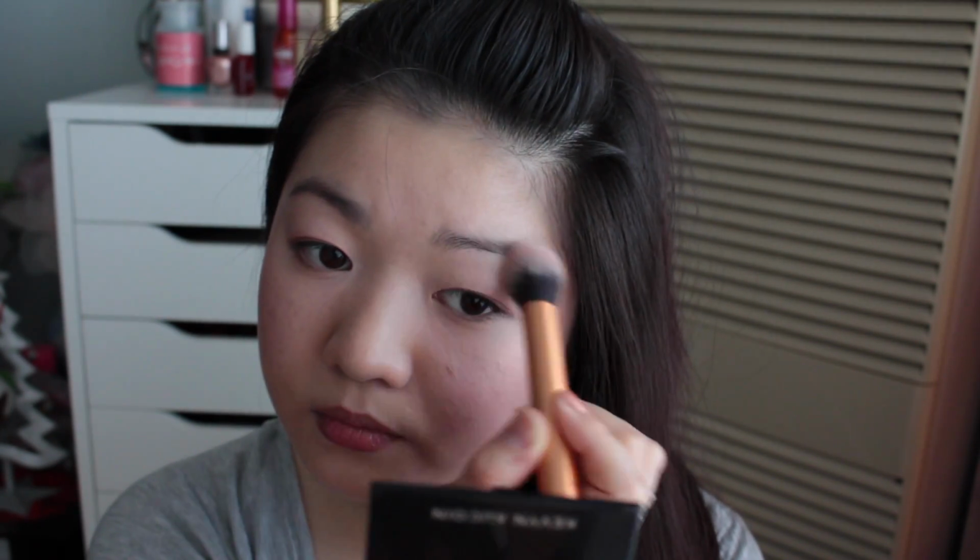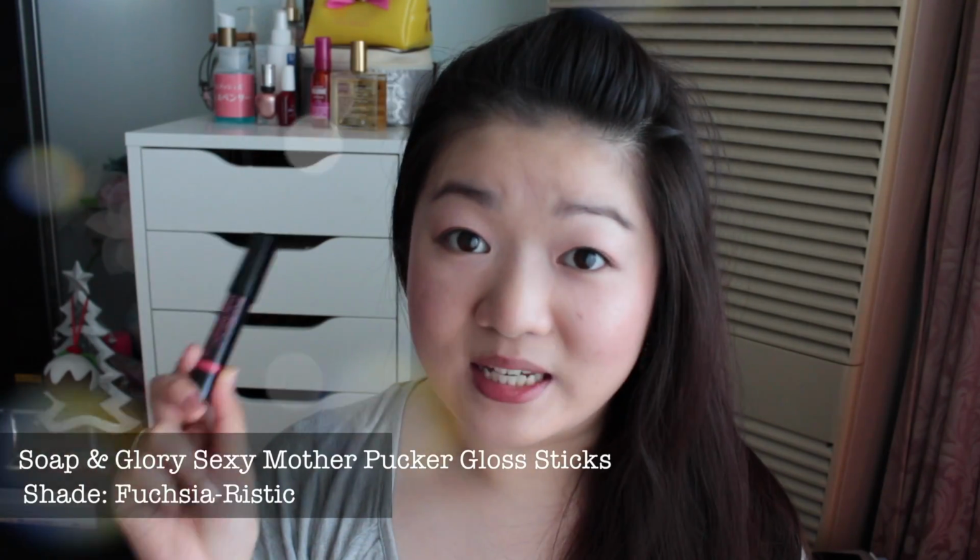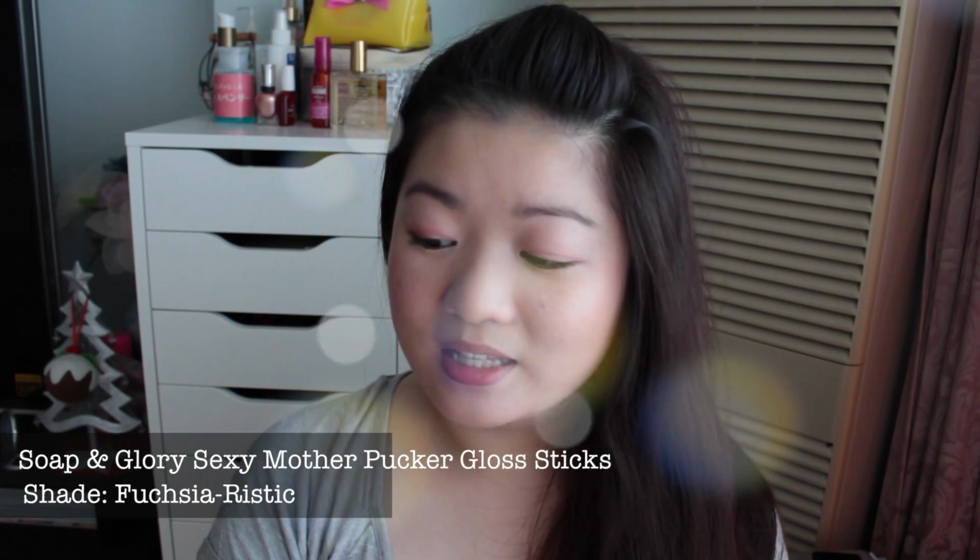To top off the cheekbones, I'm going to be adding a little bit of highlight to the cheekbones, of course, and also the brow bone. For the lips, I'm going to be using this very easy glossy lip stain, and it's very nice. It looks coral here, but it's definitely a very pink color on the lips.